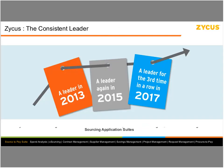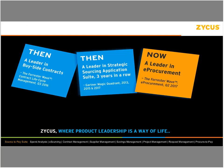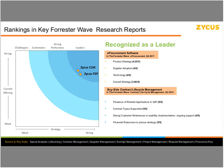A little bit more about Zycus. First of all, we're recognized as a leader in this space by Gartner's Magic Quadrant. The past 3 reports, for example, of their strategic sourcing suite Magic Quadrant have shown Zycus as a leader. Specifically, they cited Zycus's high level of customer satisfaction, consistent quality across the suite, which in the case of the strategic sourcing suite consists of spend analytics, e-sourcing, contract lifecycle management, and supplier management. Gartner is, of course, not the only key and influential research and analyst firm in the space. Forrester as well has cited Zycus as a leader in their Forrester Wave report for both e-procurement and contract lifecycle management. So lots of bona fides in the case of Zycus that we can point to.